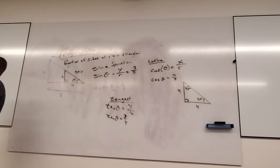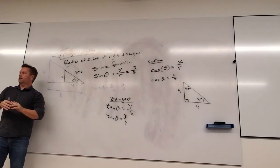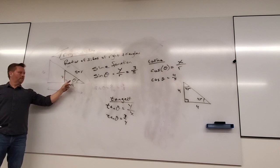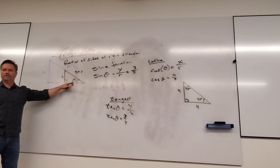So for sine, cosine, and tangent, is the y and the x always determined by imagining the x and y axis? Yes, but how do we assign those? The one thing SOHCAHTOA has is it doesn't matter where the angle is. Where's the angle in my triangle right now? Is it in the base or not? This is in the base, correct? So the only time that these really work is if that angle is in the base.